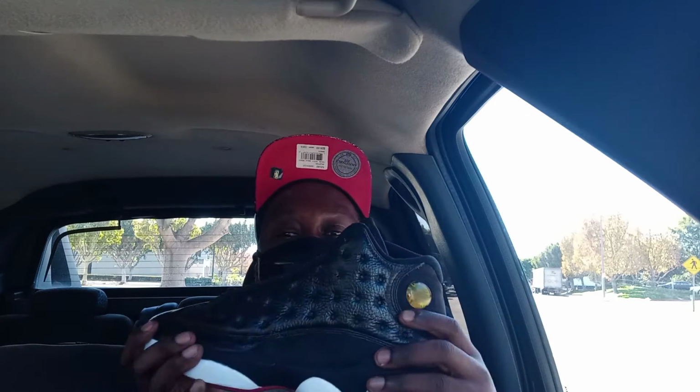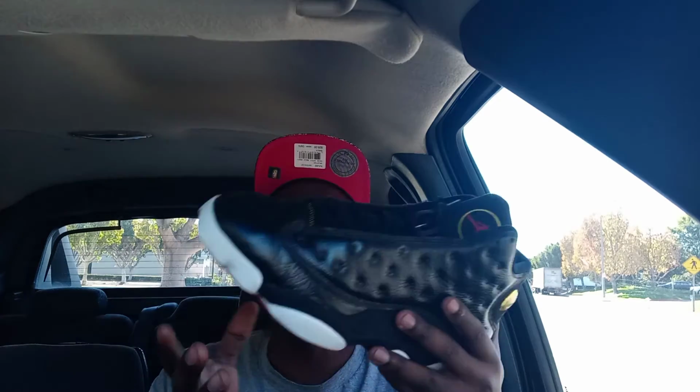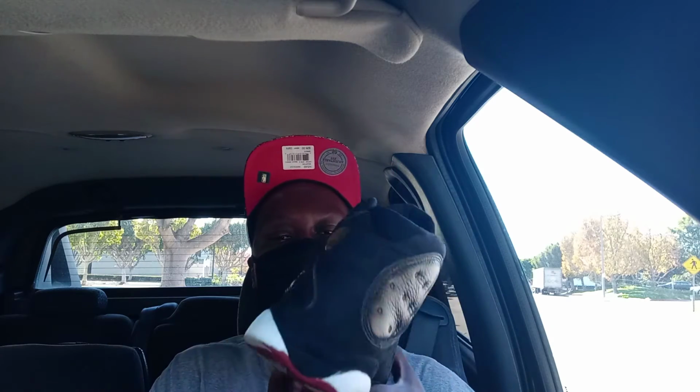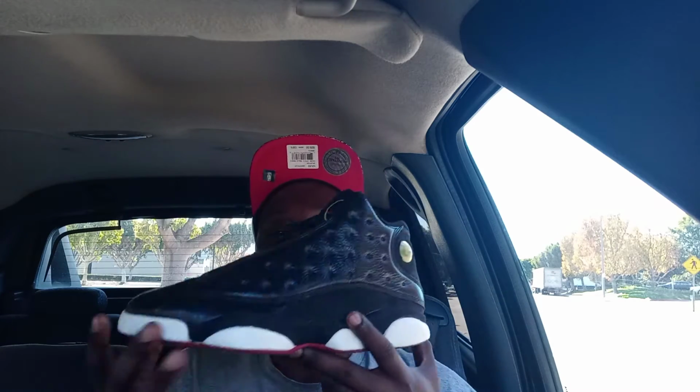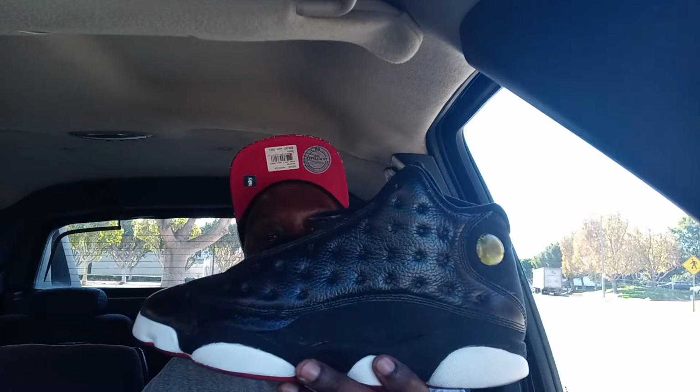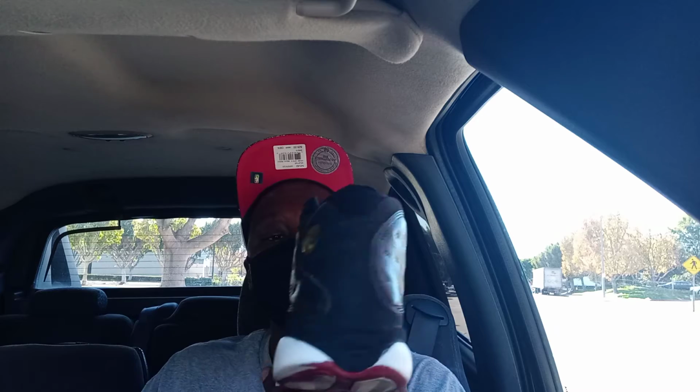I remember when I got these, I just walked right into the shoe store at Delamo Mall. It was a Miles and Pop shoe store at that time, and I was able to get these. I forgot exactly how much I paid for them back then, $160. Of course, they were cheaper back then. Nowadays they're $190, but I think it was like $160, $150 or something like that. But yeah, the Playoff 13s, definitely one pair of retros that needs to retro soon.